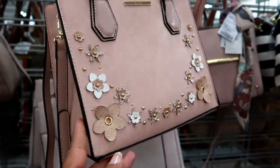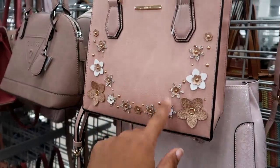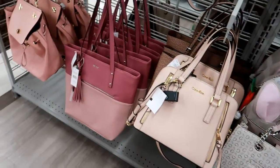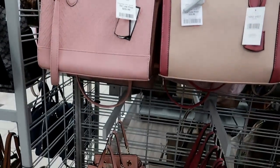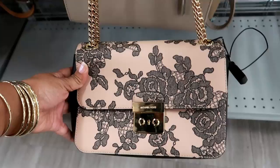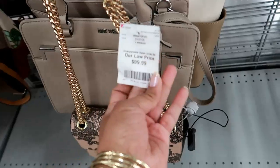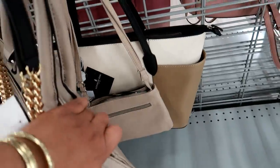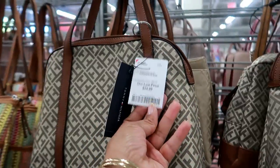Here's an Aldo bag. Retail for $54.99, but it looks like somebody snatched the price tag off of that one. Calvin Klein 9 West for $29. And what is this one? That's also another 9 West for $29. Here's another Michael Kors bag. Looks like it has lace on it with a gold strap, and this is $99. London Fog. And they got some Tommy Hilfiger, $24.